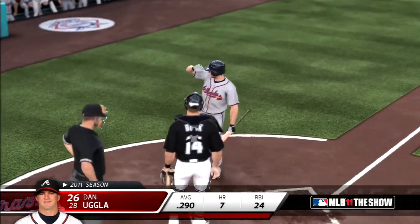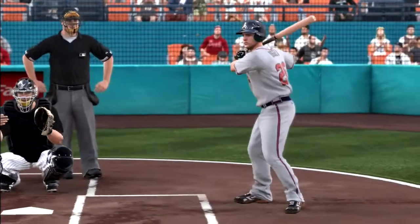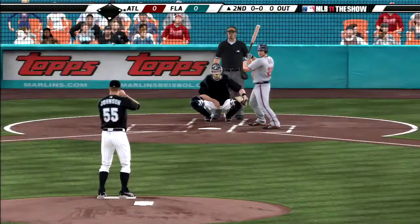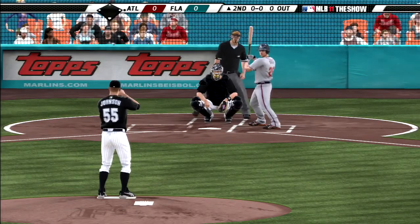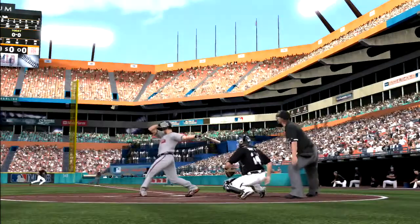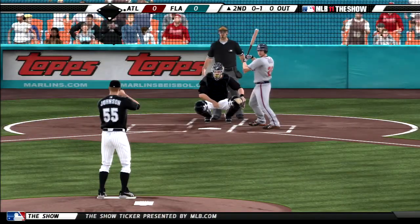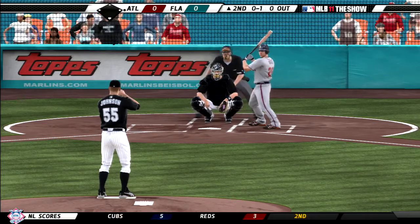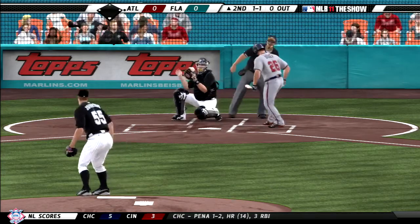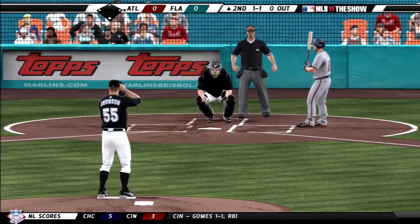Dan Uggla will stand in here, 1 for 4 in Sunday's ball game. Here's the first pitch to him. And this ball's hit in the air down the right side and out of play. 0-1. One and one. And he's going to need to work a little more efficiently here in this second inning, or pitch count will become a factor.